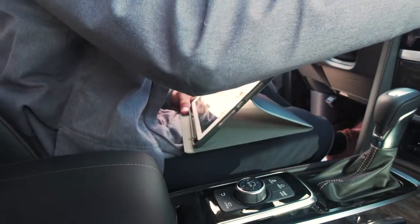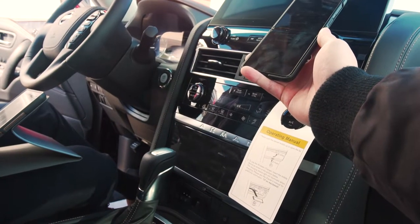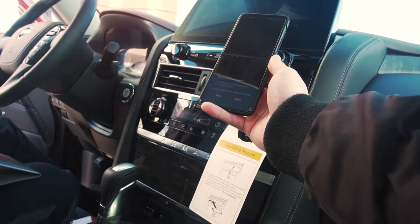Okay, so pretty simple. I'm just going to go to my settings on here and then hit pair. And that's it. You're connected. Nice meeting you.